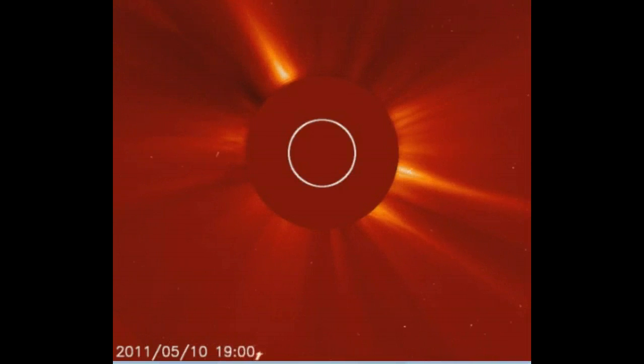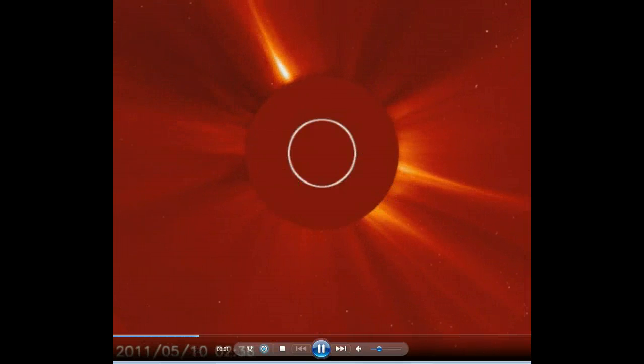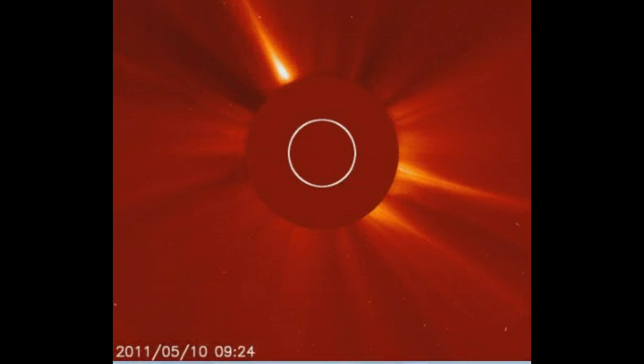Also, you can still see the big explosion on the northeast quadrant of the sun. I know everybody's probably going, that's not east, that's west, but when you look up at the sun, that is actually the east side. That's considered the east limb of the sun. This is the east limb, this is the west limb, opposite of when we're looking at an Earth satellite. Anyway, some interesting stuff going on with the sun.